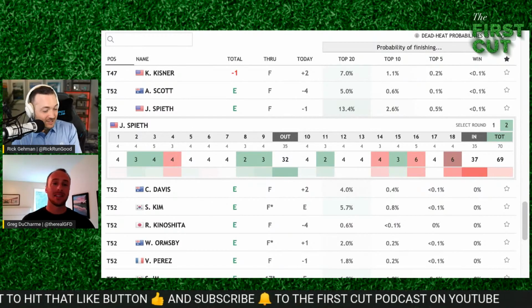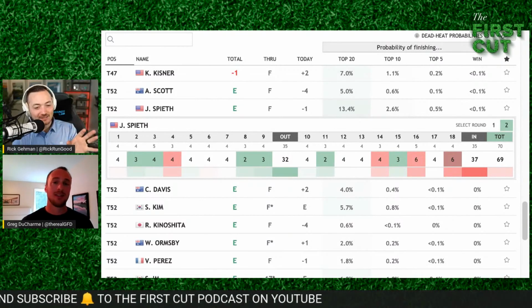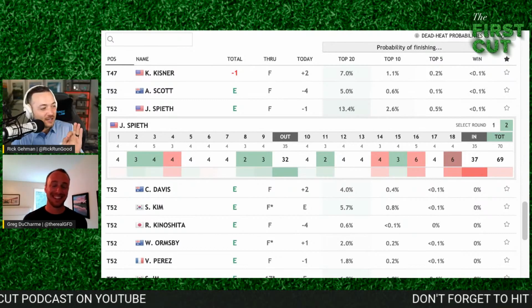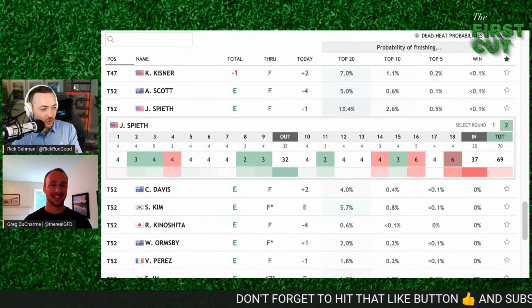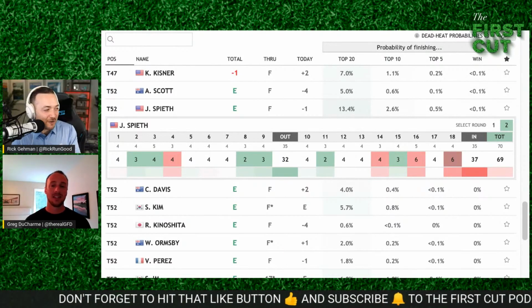So, he chipped it off the green. Well, yes. Okay. And then it was ugly. It was a mess. Three swings of the golf club. He lost 4 strokes to the field in three swings of the golf club.